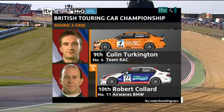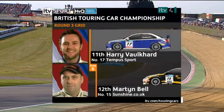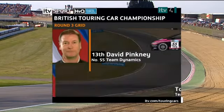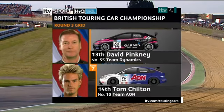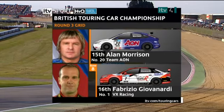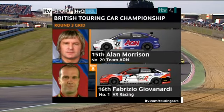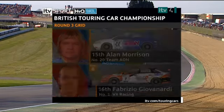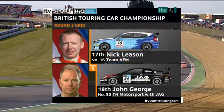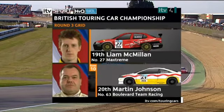How far can he get? He's now carrying 45 kilos of ballast, of course. Behind them on row 6 we've got Harry Volkard and Martin Bell. And then it's Dave Pinkney and Tom Chilton in the Ford Focus. They're still struggling to get the power they need out of that engine. Alan Morrison, his teammate, is next on the grid on row 8, and alongside him is Fabrizio Giovanardi with some work to do. He got that puncture in race 2, starts a long way down here. Then it's Nick Leeson and John George on row number 9, and bringing up the rear, it's Liam McMillan and Martin Johnston.